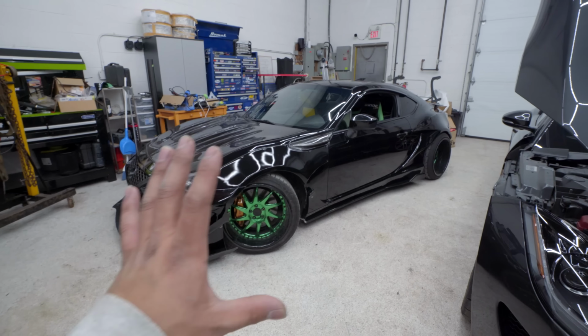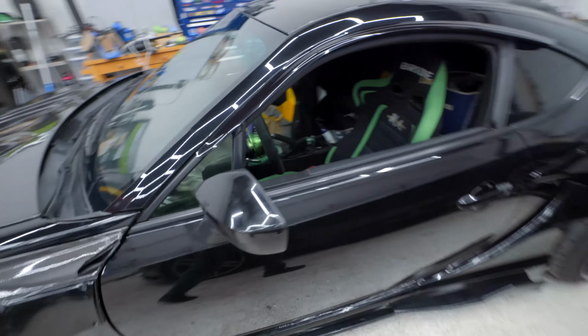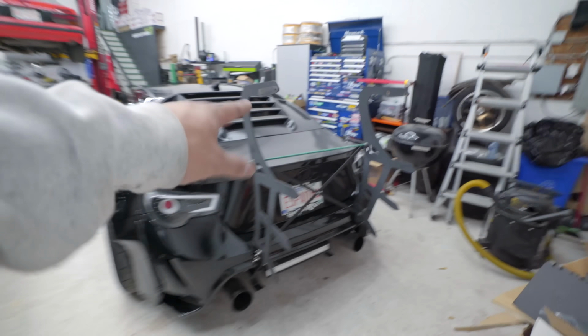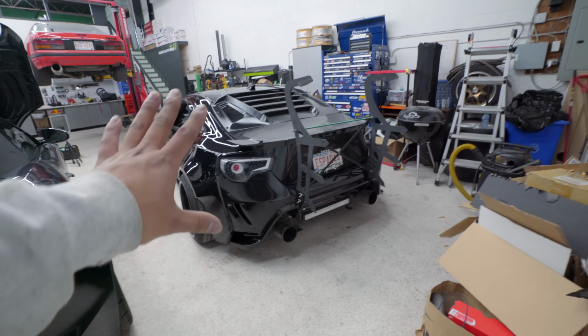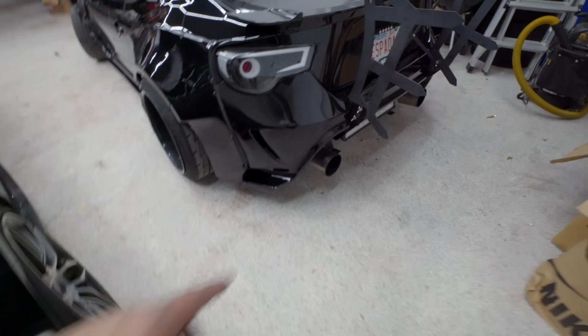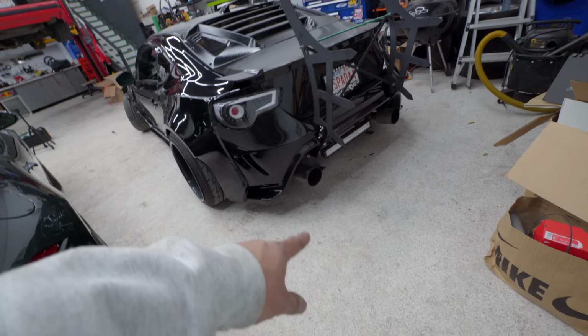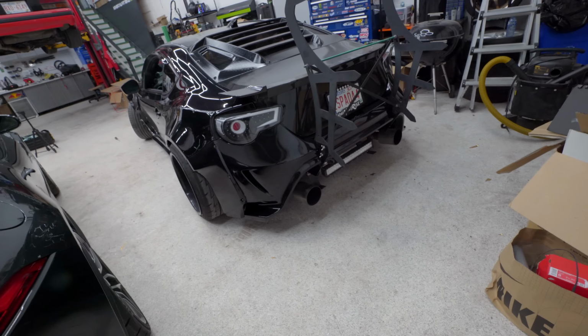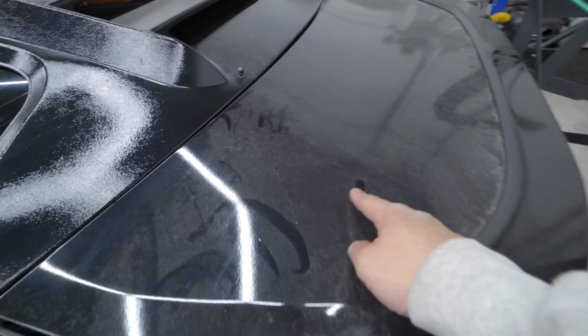Now this is probably one of my favorite color schemes. Just all black with a hint of Kelly green. So pretty. And I'm gonna keep the spoiler off because it's not in the best condition. Might rewrap it or repaint it, so I'll keep it off for now. And also the diffuser is just really hard to put on too. Both the Varis diffuser and my aggressive diffuser that my friends at Infamous helped me build, I'm gonna just keep that off for now too. Also probably wash this in the next day or so.